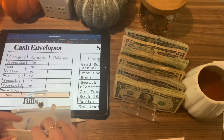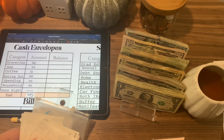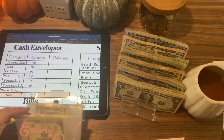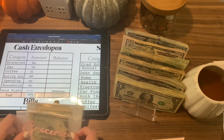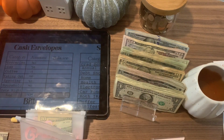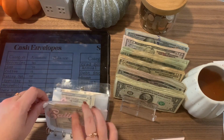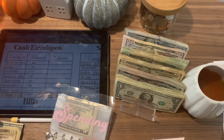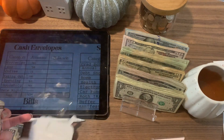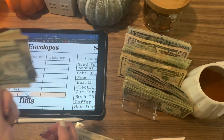And then I'm going to unstuff all my receipts, which I will scan to Fetch Rewards at the end of this video. Oh my gosh, you guys, I did so well with my spending these past 2 weeks. I have money in groceries left over, I have money in gas, eating out, and spending. This is awesome. So this is my rollover money right here, and I'm going to show you guys what I do with this rollover money.